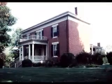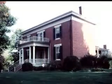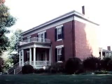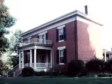Okay, moving on. Oakland Farm is just across the way from Springdale. And it's a similar house, very similar in fact. It's really one of the finest of all the surviving mid-19th century Greek Revival brick mansions in the area. It was built between 1847 and 1855 for Joseph Cloyd.